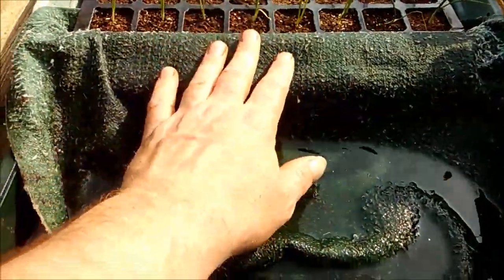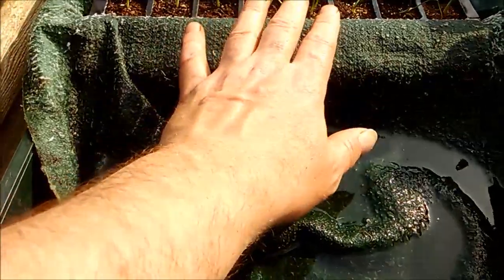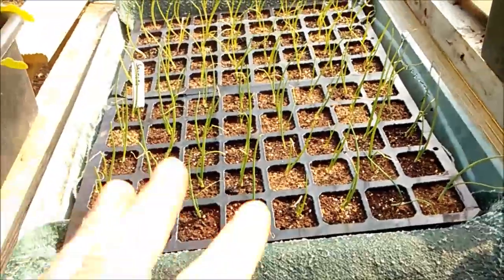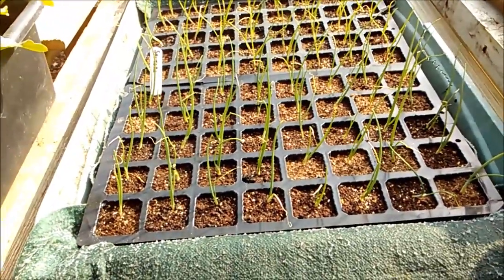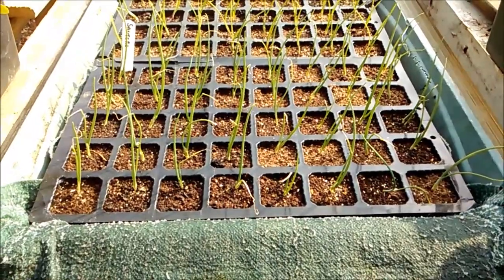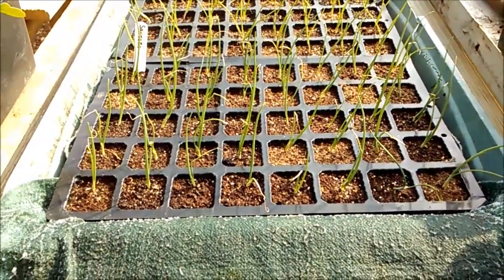They do dry out quick, hence this capillary matting. These trays are sat on it, and the water will just flow through that and they'll take it up. Instead of flooding them from the top, it's trying to get that continuous moisture through, to maintain a level of moisture but not flood them.